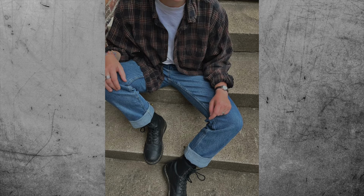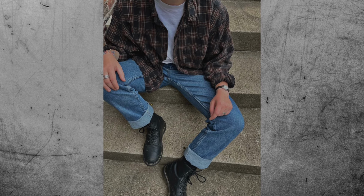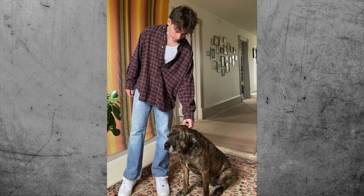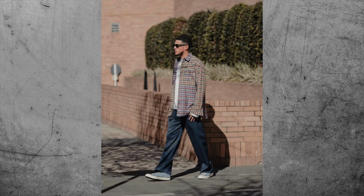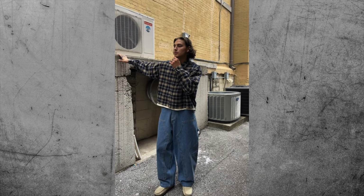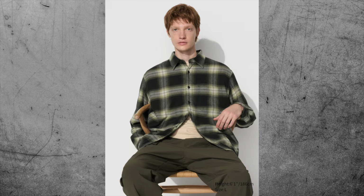When you're picking out a flannel, go for a classic plaid pattern in those quintessential fall colors. Think rich browns, deep reds, and forest greens. These colors not only capture the season, but also pair easily with other wardrobe staples. And remember, the fit is key. You want something that's comfortable, but still has a little bit of structure to it. Some brands that I recommend you check out for some fire flannels are Uniqlo and Represent.